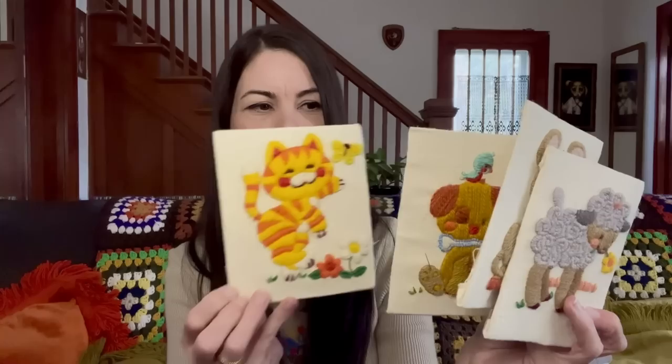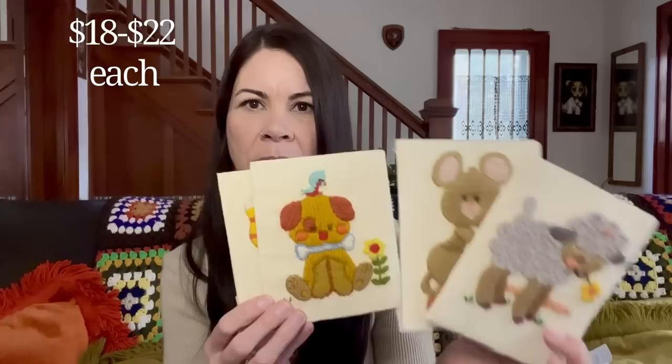And they're not framed, and I will sell them in one listing, but they can be purchased separately because someone may not want to buy them all. They may just want one picture. So I will put them in a listing together, but they can be purchased separately.